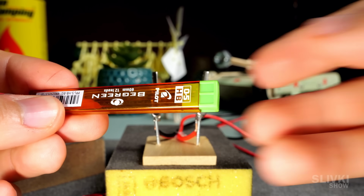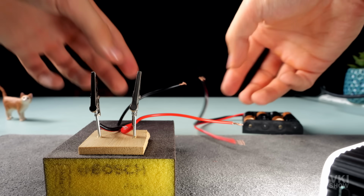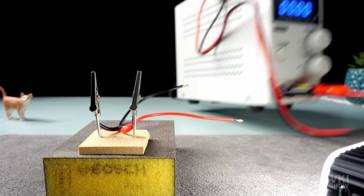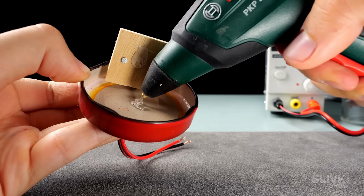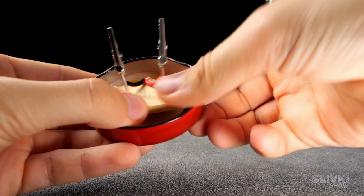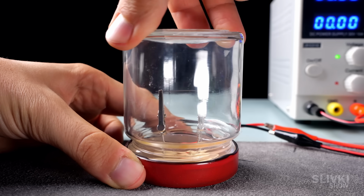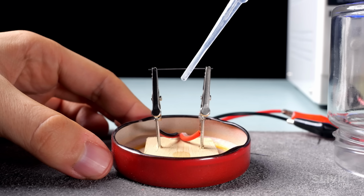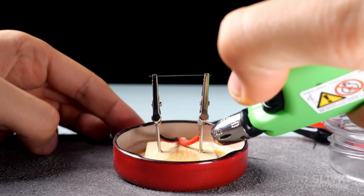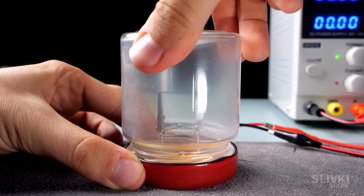To proceed to the final level, I had to buy more rods and replace the exhausted batteries with this power supply. In this case, we mount the board with the crocodile clips inside the lid of a small glass jar. The glass is meant to protect the rod from oxygen. But first we have to get rid of the oxygen contained inside the jar. For this purpose, we pour several droplets of alcohol on the board, ignite it quickly and screw the jar shut.